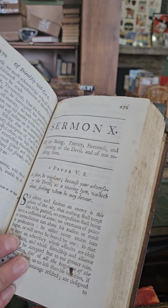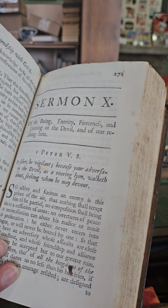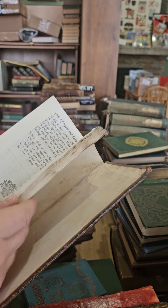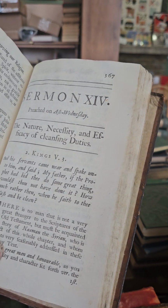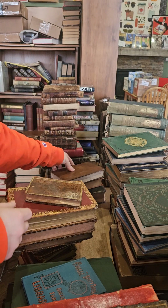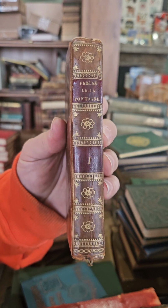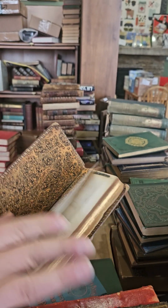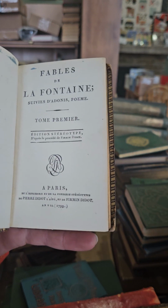All right, sermon on being enmity, fierceness and cunning of the devil, and resisting him. Sermon on the nature, necessity, and efficacy of cleansing duties. Pretty cool. Old religious book. Fables de La Fontaine. Looks like Volume 1 in French. Published in 1799 in Paris.